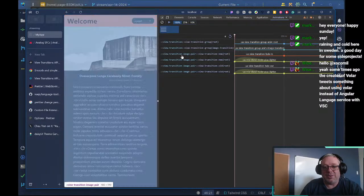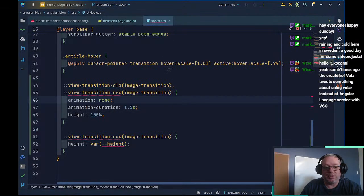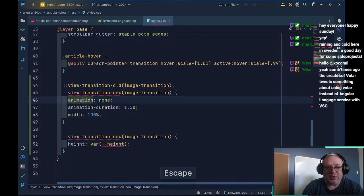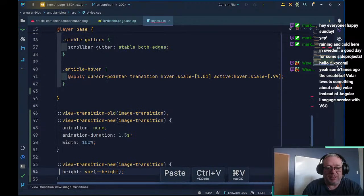Boom. We're still getting just a small, it's not running this group. The animation none. Here, the height. I think we don't want this. I think instead of this, we want the width. And that should keep the width a set amount and allow the height to change. The other thing I think we need to do, and may need to move this out of the layer, is that.